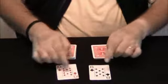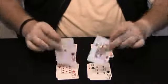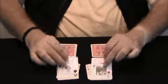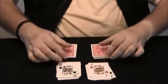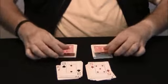Because these cards, they are not matching, not in color, I mean. Black and red, black and red, black and red, and black and red. Watch. Black and red. No two cards of the same color. Black and red, and black and red.